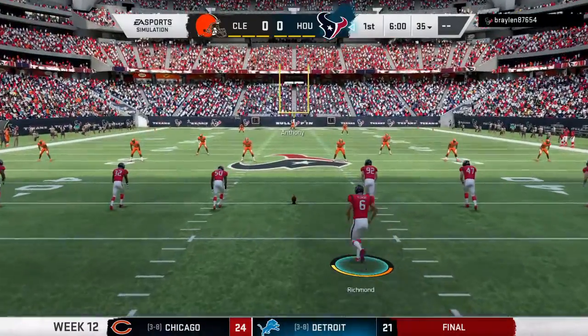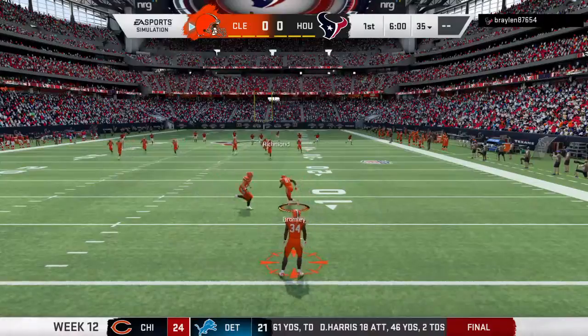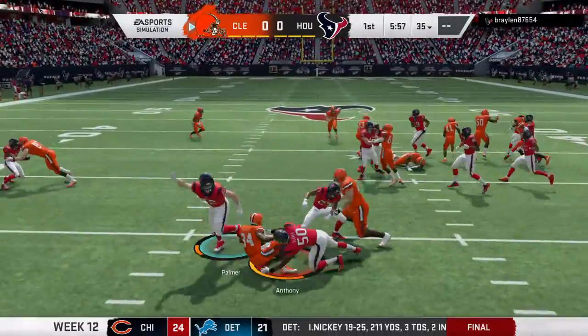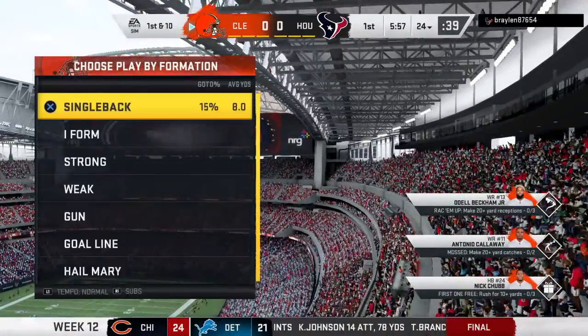The final playoff push is upon us. It's Week 12 of the NFL season, and we're underway on EA Sports. This will be taken in at the 1. It'll bring it back to just about the 25. Call it the 24-yard line.